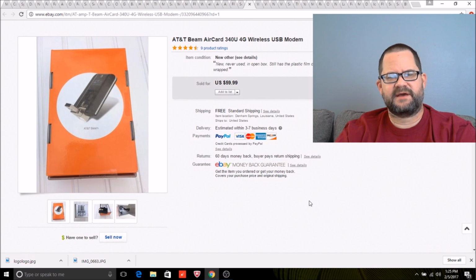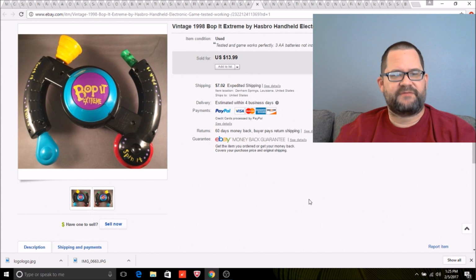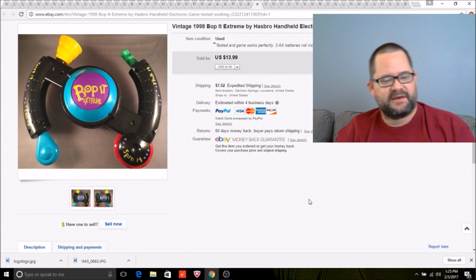Okay, this is an AT&T Beam Air card. I got this from a non-disclosed source. Nothing shady. I was just given it for free. It was in a pickup video, but it's 25 or 50 cents I paid. I tested it. I had to clean the battery contacts out. They were a little gnarly, not too bad, and I got $14 for it pretty quickly.